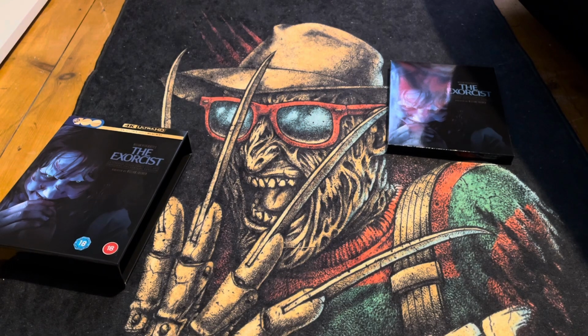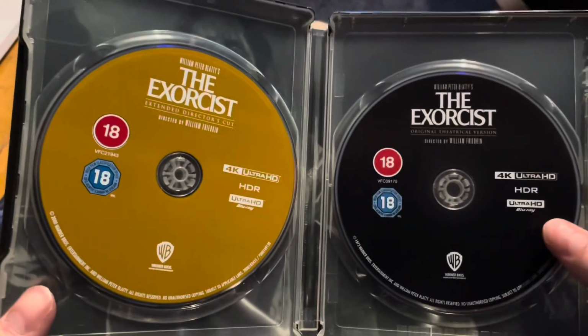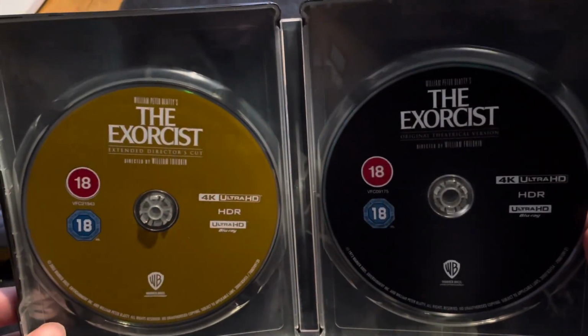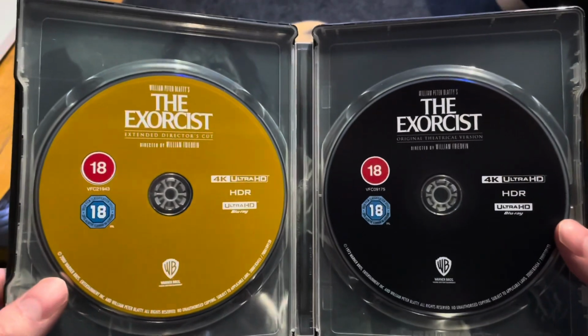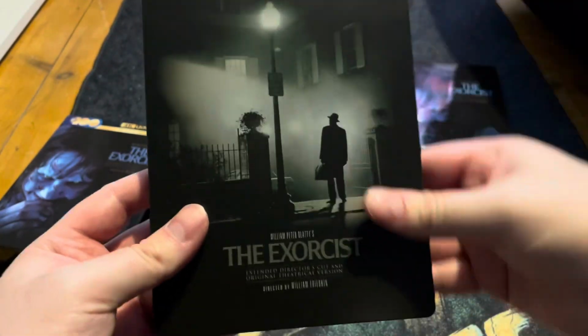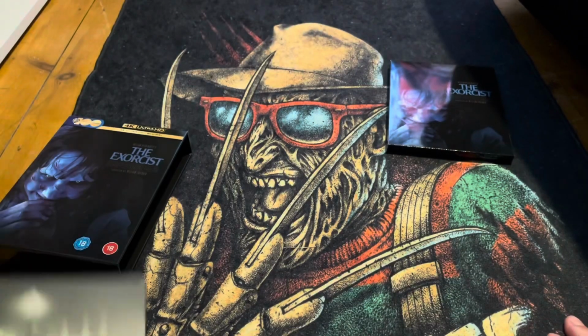Okay, so it's proving a little difficult to get the discs out, and I don't want this video to go on overly long. So basically, you obviously get a picture of Reagan underneath the discs. So sorry I didn't show that, but I'll show everything else. Okay, there's the Steelbook. Very nice indeed.